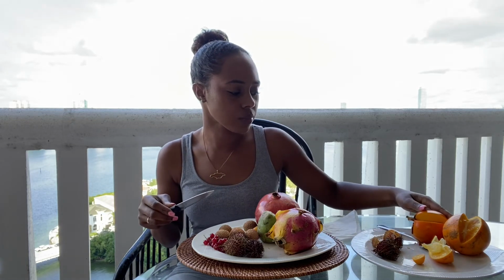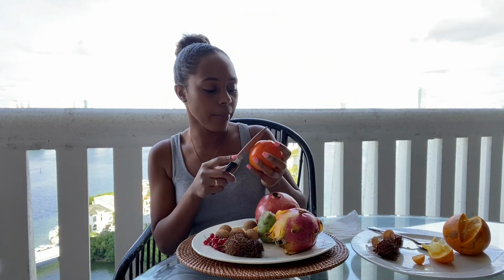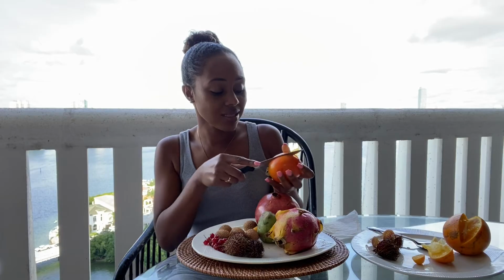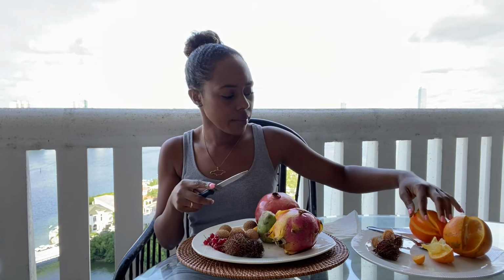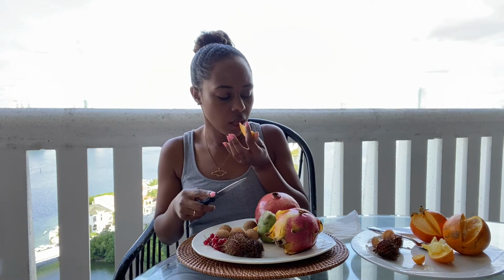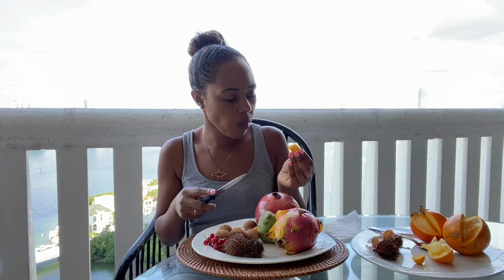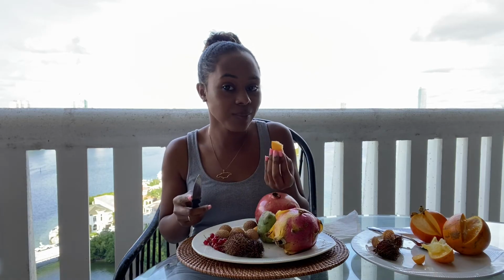It has a similar taste to sweet soft. Yeah, so the texture is very different from sweet soft. The texture is like apple, but the taste is quite similar to sweet soft. Yeah, it has that kind of sweetness. It's good. I should have bought two.